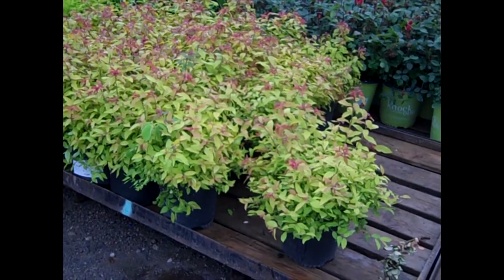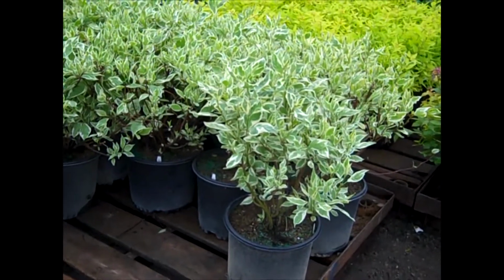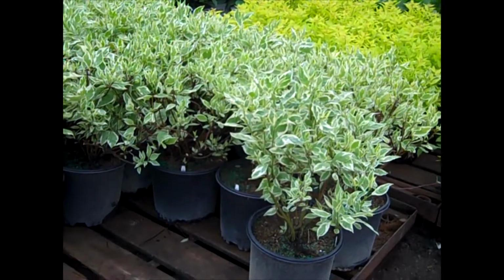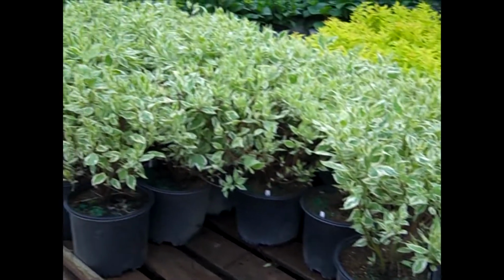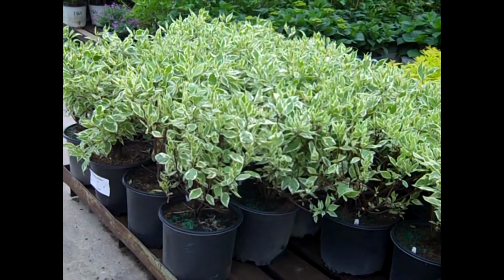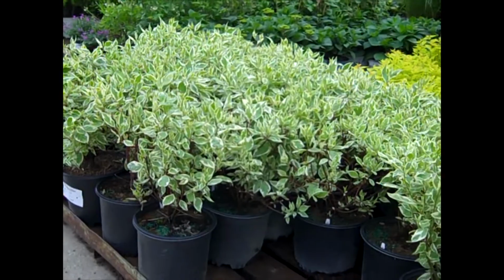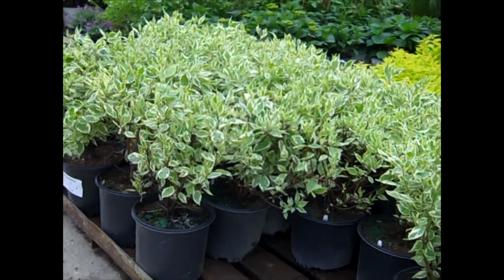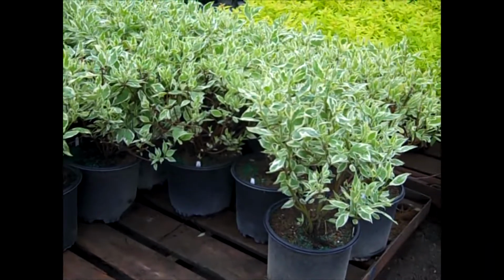Check out our Spirea. So here we're looking at 3-gallon Cornus Ivory Halo. And again, this is a nice 3-season plant, because you have this beautiful foliage throughout the summer. You have the red stems throughout the winter, and really a dwarf type compact plant. This one also is more resistant to black spot, which is typical with a variegated dogwood. So very nice plants, Ivory Halos.